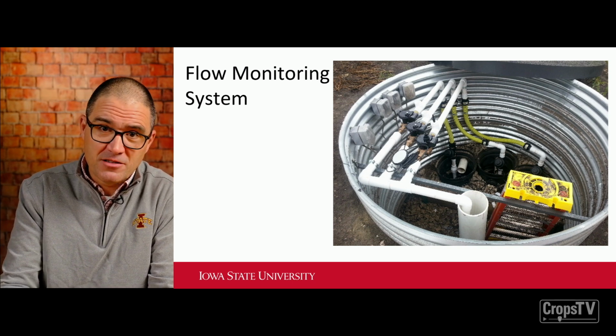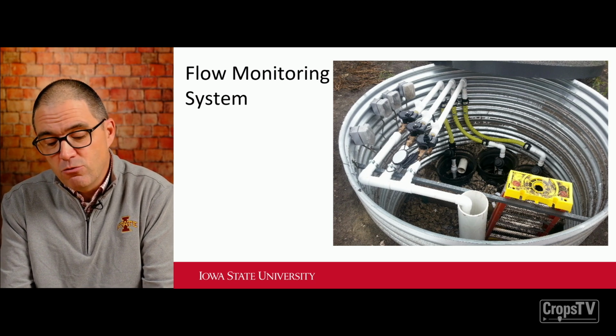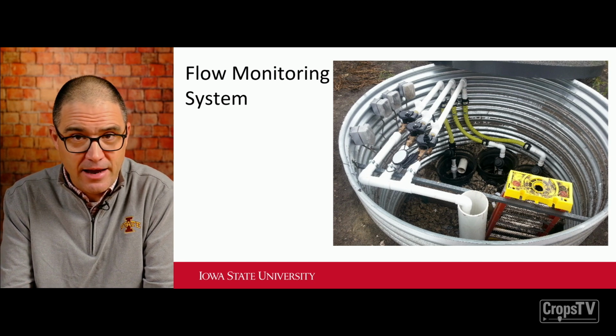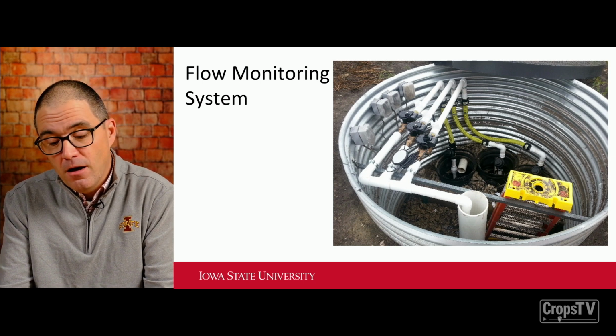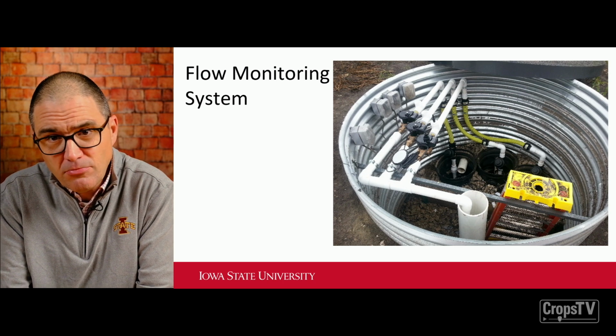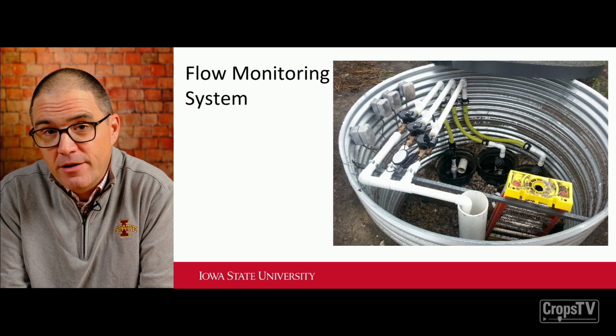There's a sump pump in there. It's going to pump it out. We have a flow meter in line so that we record how much flow is being pumped out, and then we can accumulate that on a daily or weekly or monthly basis to say how much water flow exited that drain for that individual plot. That gives us the volume of water, but we also want to know the quality of that water.